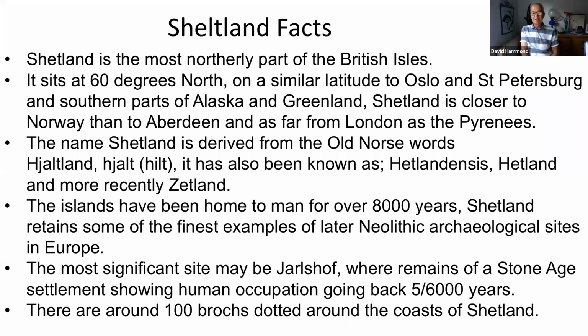So, similar latitude to Oslo and St. Petersburg, parts of Alaska and Greenland. So it's closer to Norway than to Aberdeen, and it's as far from London as the Pyrenees. So it puts it in perspective.